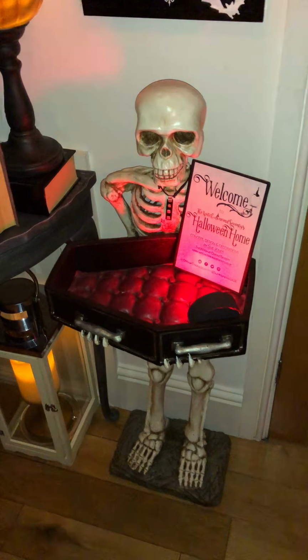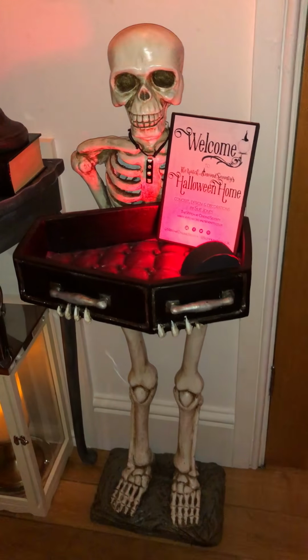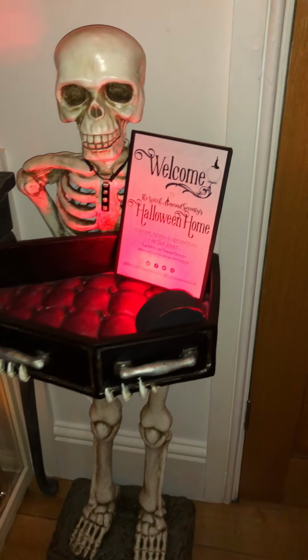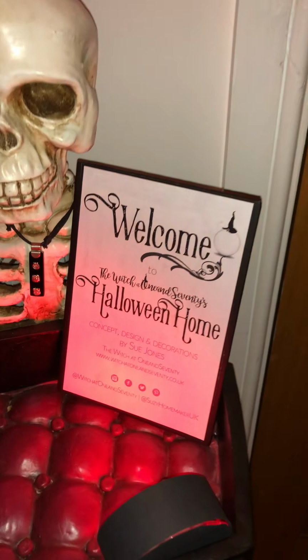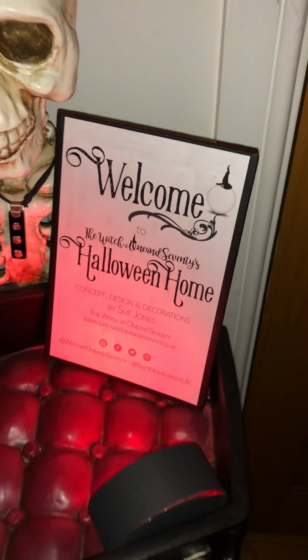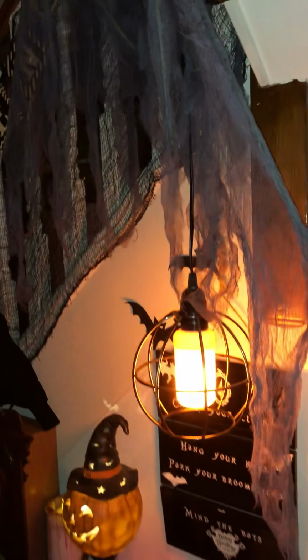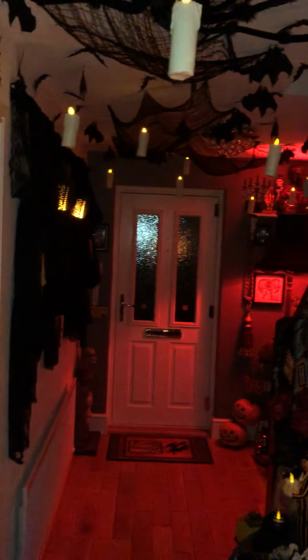Oh, look at this standing skeleton. This is a purchase from this year. Look, he's holding a coffin. How cool is that? So a little bit of a backwards glance back down the hallway. And from there, we'll go straight into the next room.